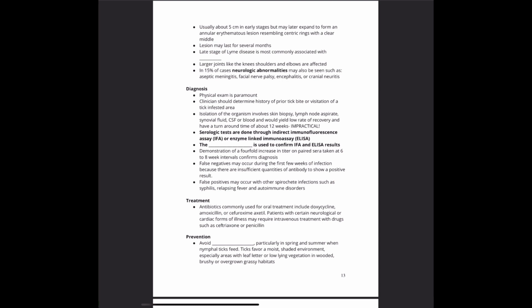The treatment generally includes antibiotics. For oral treatment, this includes doxycycline and amoxicillin. Patients with certain neurological or cardiac forms of illness may require IV treatment with drugs such as ceftriaxone or penicillin.